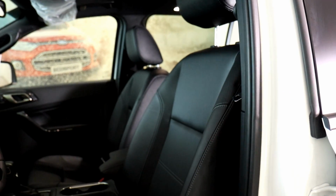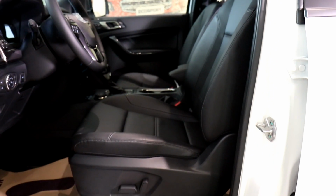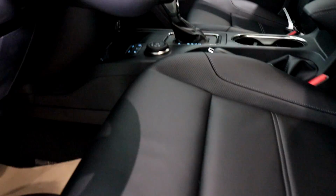Now, aside from that, you also get your nice leather seats here. And you also get power adjustable seats for both driver and passenger. So this top spec Everest is one fancy cat. Now let's get over inside just to see how it feels to be inside the Everest.